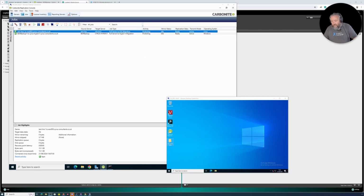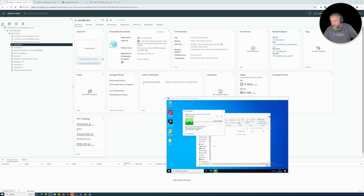So I'm just going to create a folder on the desktop of the BDR backup, which, if you remember, is a VMware vSphere virtual machine. And I'm going to copy some data into that. I'm going to copy a VMware vCenter Server 8.0 ISO to our test video folder. That's a nice big 10 gig file, so that's a big change.